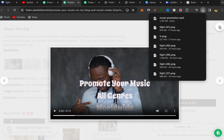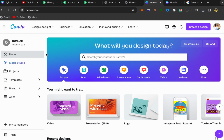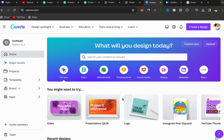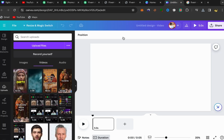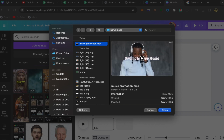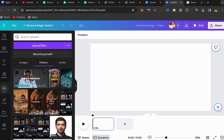like this, okay. After you finish, you will go to Canva, okay? Go to Google, search for Canva, sign up by using your email address. The sign up process is super easy and simple, and it's for free. You can use it for free. After you finish, this will be your home page. Click over here on video, okay? Click on video and you will be directly in this page. Click over here on upload file and upload this video that you download from Fiverr, okay? Open. We will use this video to promote our affiliate link on YouTube.